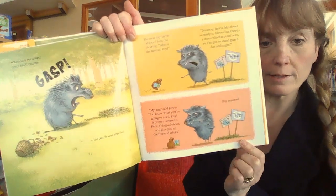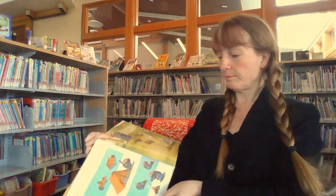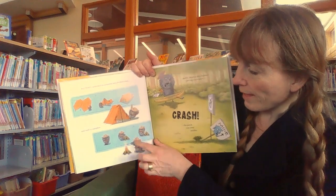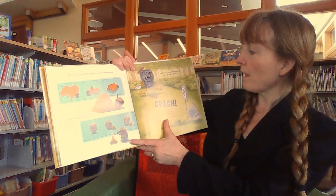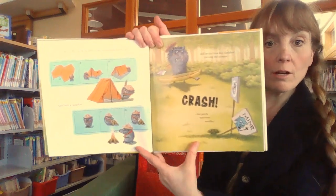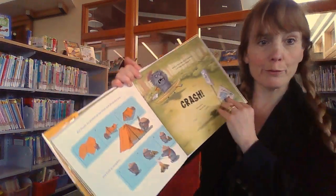Roy resisted. But finally, he picked up the book and pitched a tent and built a campfire. And by the time Roy finished carving out a canoe, crash! His patch was even smaller. Oh no!